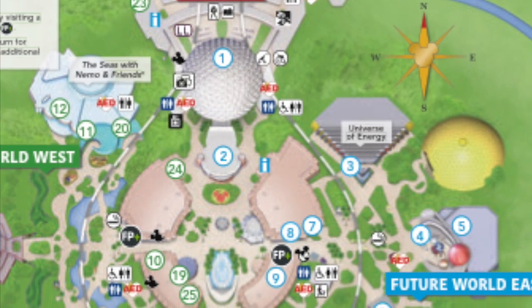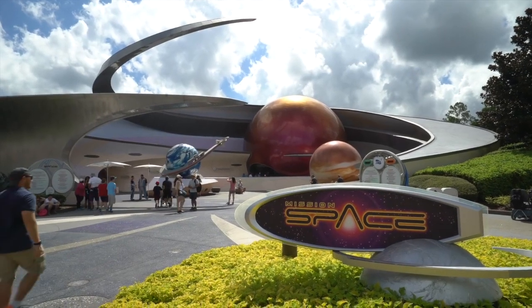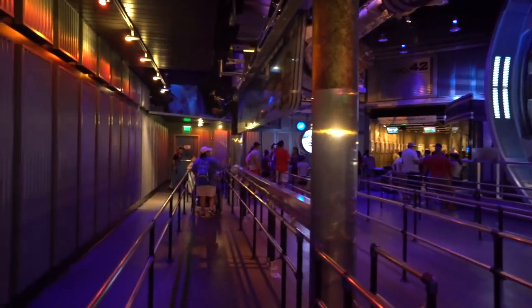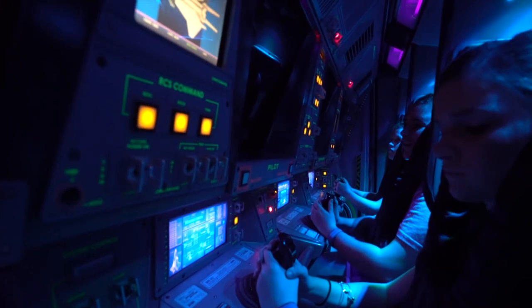Continuing into Future World East, Mission Space is a centrifuge-based ride that simulates the training required to be a member of the space program. The ride was added in the park in October 2003, replacing Horizons.